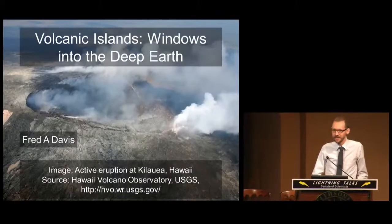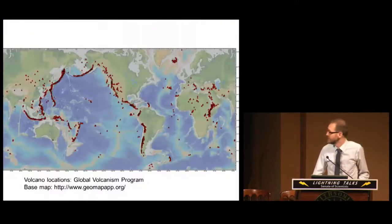I'm an igneous petrologist, which means that I study magmas and igneous rocks, which form as magmas cool and crystallize. So some magmas are erupted at the surface as lavas from volcanoes, like Kilauea in Hawaii, which is pictured here, which is actively erupting today.